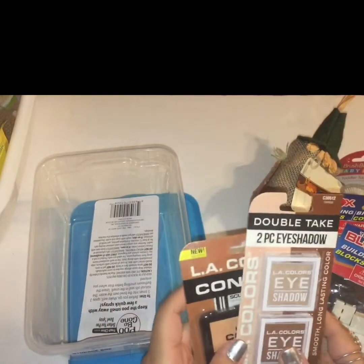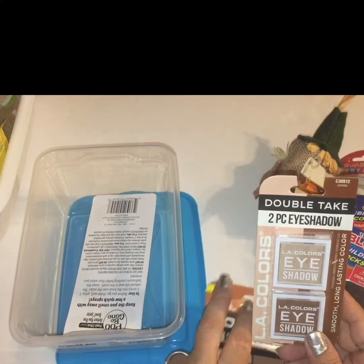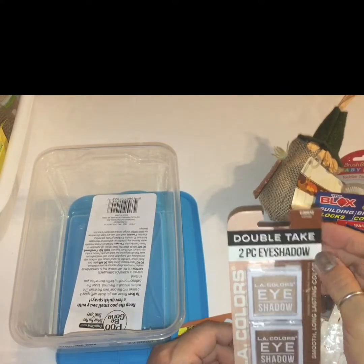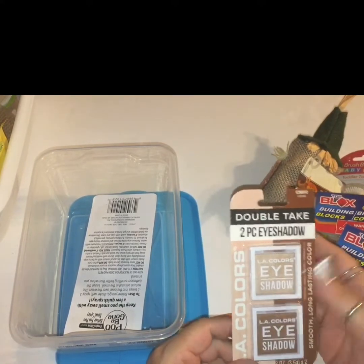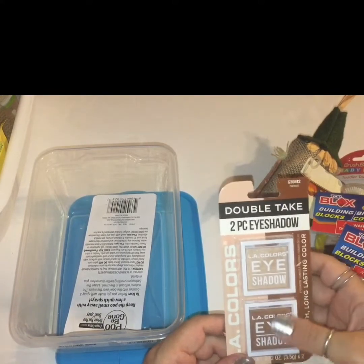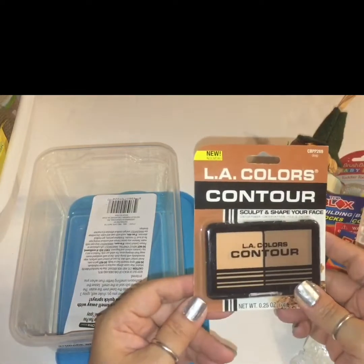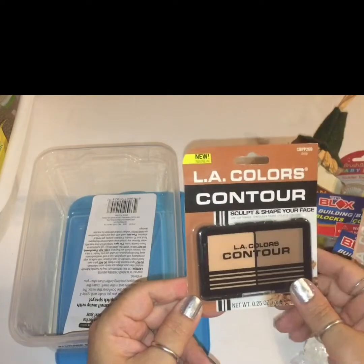I also picked up this double take two-piece eyeshadow palette, and this is in the color Canvas. And so they're two double takes, so it's 50 cents a palette, which I thought was excellent. And I like these neutral colors, so I just picked it up to try it out. I also picked up this LA Colors contour palette with these two colors.